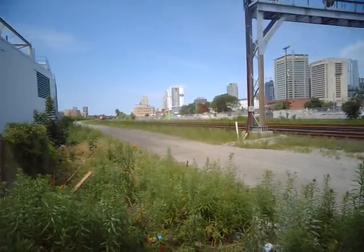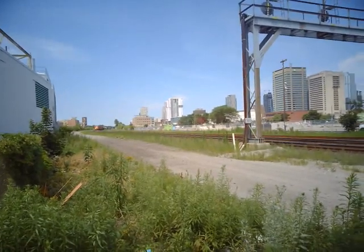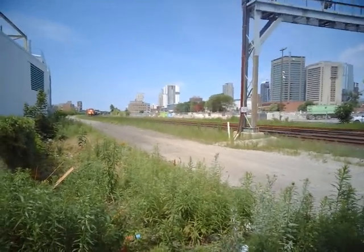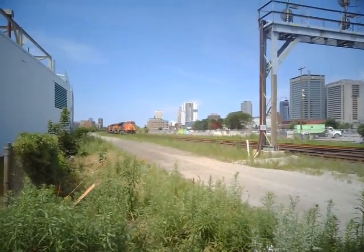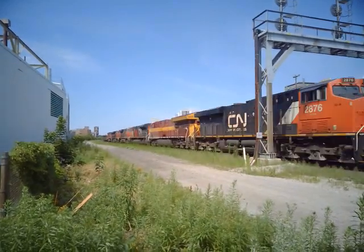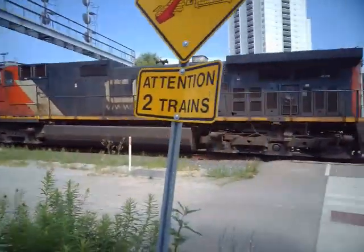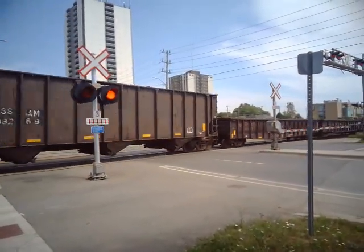All right, we got CN A424 coming down the line with a big lashup, including something special. It's a short one, wow. So we got CN 2876 leading, 3069, yeah, Wisconsin Central Heritage Unit, all right. What a big lashup with the Wisconsin Central Heritage Unit in it too.